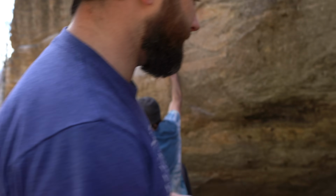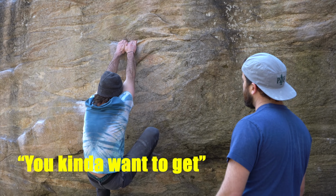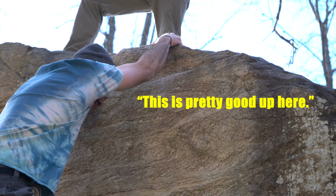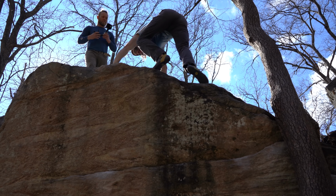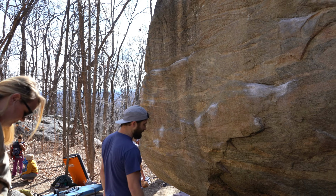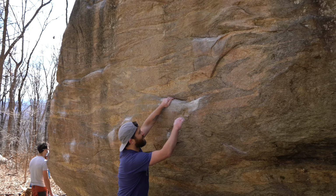Show me how it's going, Aaron. I like to do it like this, because it just helps me stay close to the rock. You kind of want to get your weight to the top of it. And once you get up here, this is pretty good up here. Then you kind of just have to push yourself up. You guys got all that? What do you think? It's just like that. Yeah, just do that, bro. Oh, okay, yeah. Just do that.